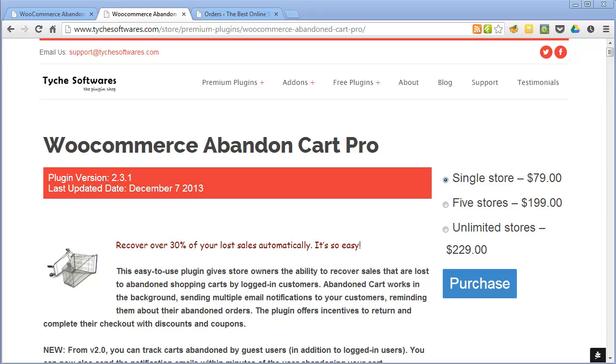And just in case you weren't aware, an abandoned cart is when a customer or a potential customer adds items to their shopping cart but leaves your site before they've completed the transaction. This means you don't get the sale on the products they were intending to buy.